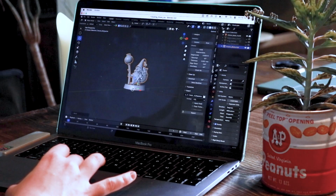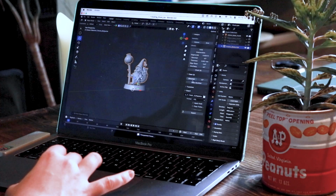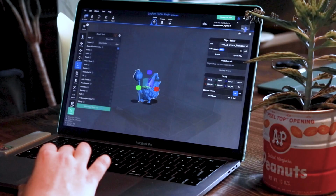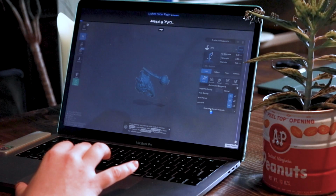In Blender, I then open the 3D printing tab and clean up the mesh. And then it's basically ready to export and import into your slicing program. This is where you add your supports for printing, which is super important. It can be quite complicated, but at the start, I recommend using the auto features and then going from there.